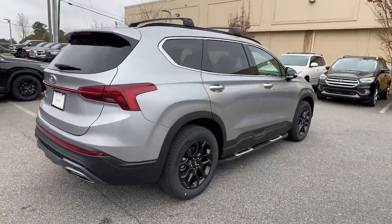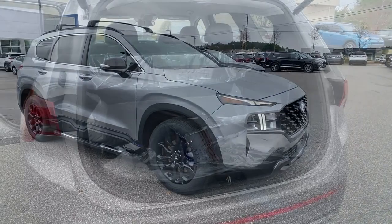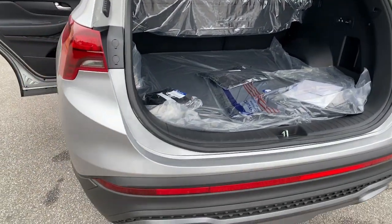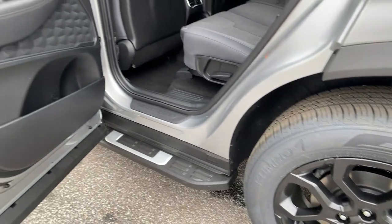family-focused SUV. These are just some of the great options this vehicle comes with: keyless entry, heated mirrors, keyless start, remote engine start, satellite radio, power liftgate, lane keeping assist, backup camera, adaptive cruise control, blind spot monitor.